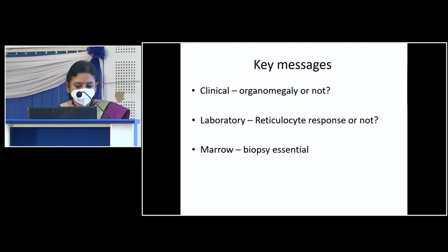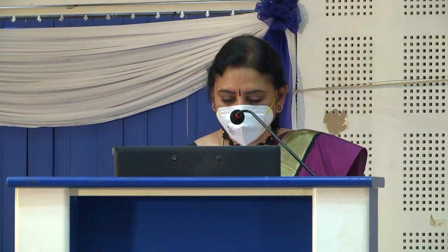I'll end with a few key messages. Our clue in a pancytopenia or bicytopenia child is clinical. Do they have organomegaly or not? Your algorithm is based on what organomegaly they have. The lab algorithm is based on whether they have a retic response or not. And then if you have proper pancytopenia, we definitely need to do a marrow biopsy to find out whether they have aplasia or not.